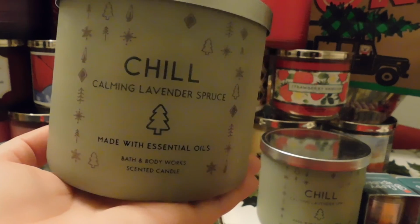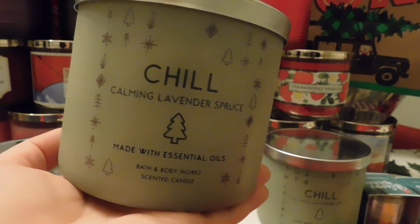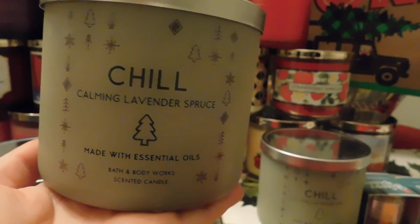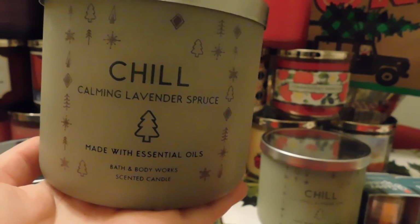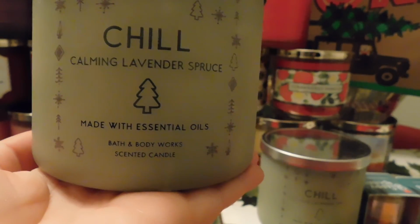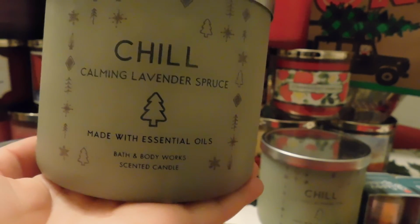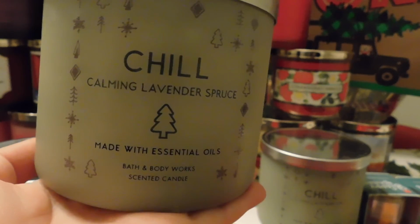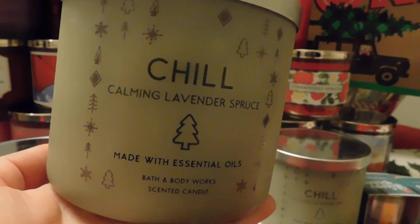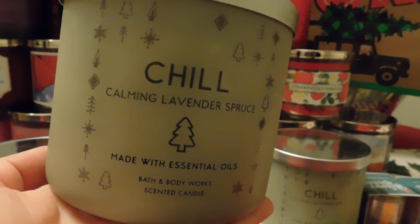So if you like a very astringent, sharp candle, I think you may like this one, but I love lavender, and this one is just too much because of the spruce. I think if they had mixed a vanilla with this, if they had mixed something that's a little bit sweet, a creamy mint maybe, I think it could have been a lot better, but with that astringent spruce and astringent lavender, this one is just not for me, so I'll be taking these back.